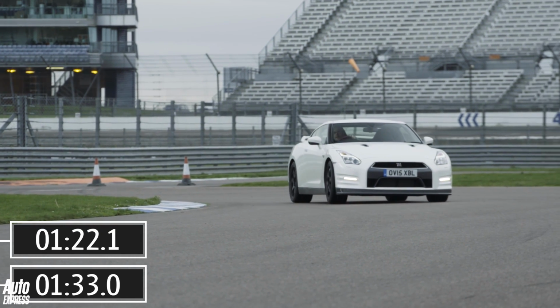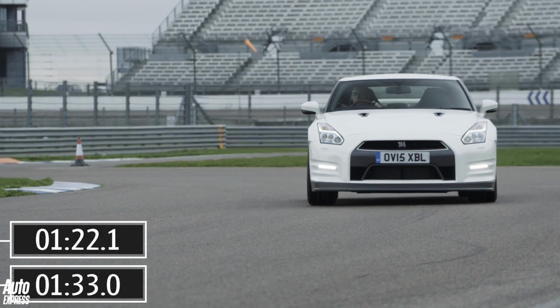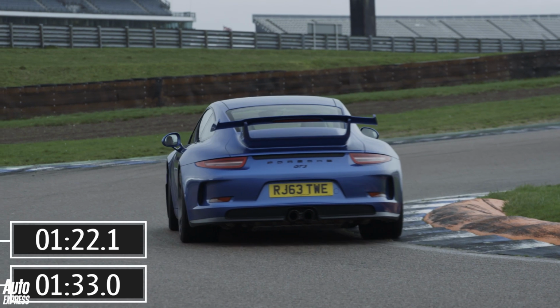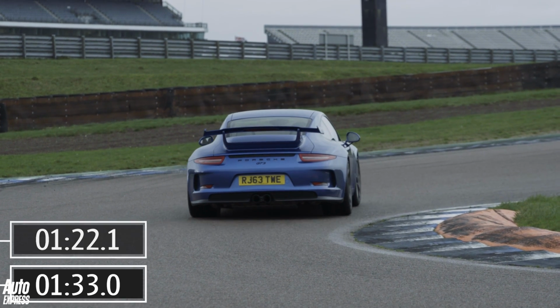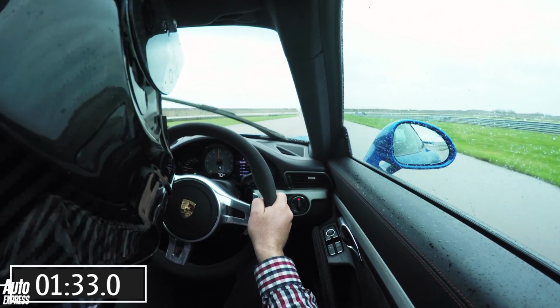Unfortunately, the Nissan's eventual time of 1 minute 33 seconds couldn't really be compared to the Porsche's time at all, because by then the conditions had changed completely. However, to compare like with like on the day, I went back out in the Porsche for one last time.